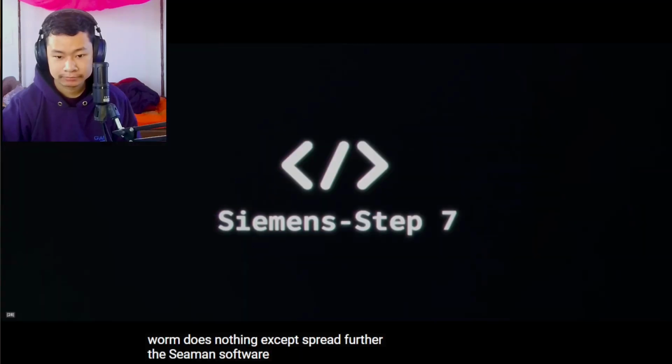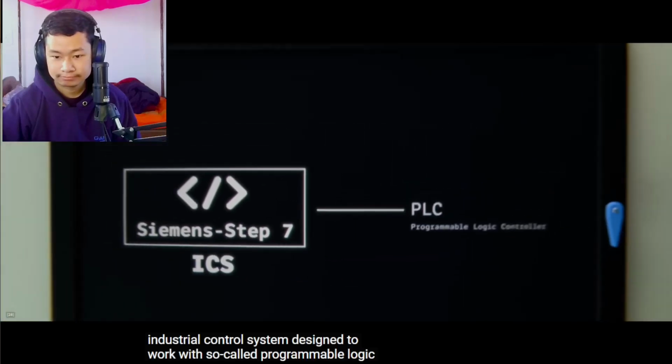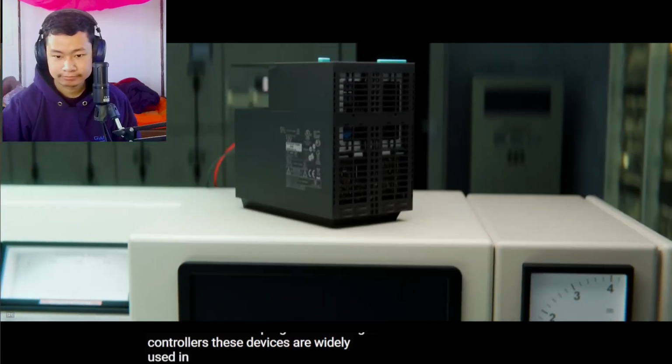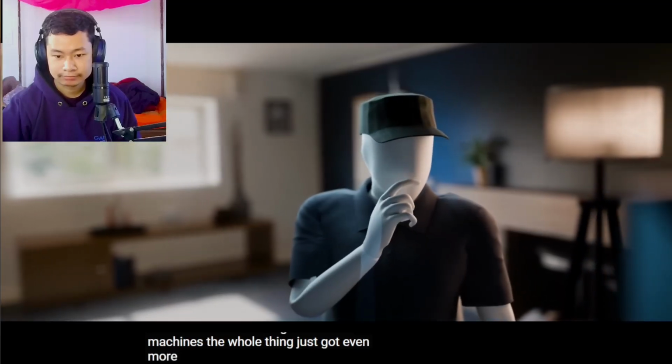The Siemens software is part of an industrial control system designed to work with so-called programmable logic controllers. These devices are widely used in industrial settings to control machines. The whole thing just got even more mysterious.